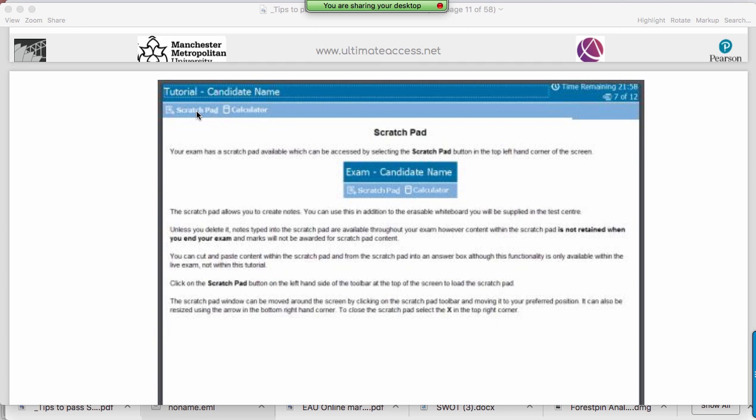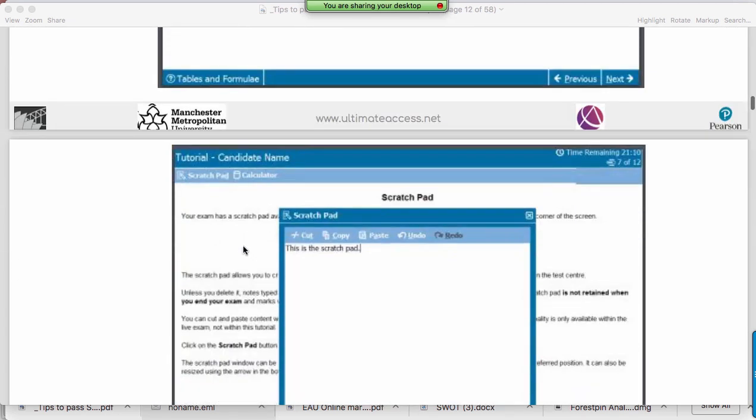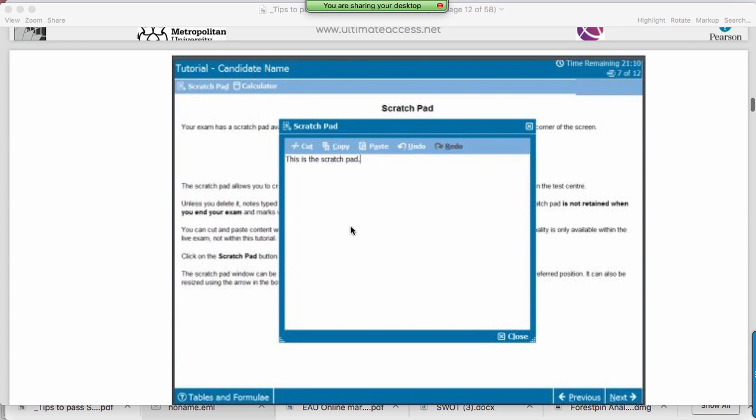Now, I had two people, one from Ghana, one from Nigeria, who mentioned that when they did the exam the first time, they mistakenly wrote the answers in this scratch pad. And of course, it does not get marked. It gets erased when you submit, and they got 0 marks at the exam. Okay, so be very, very careful.